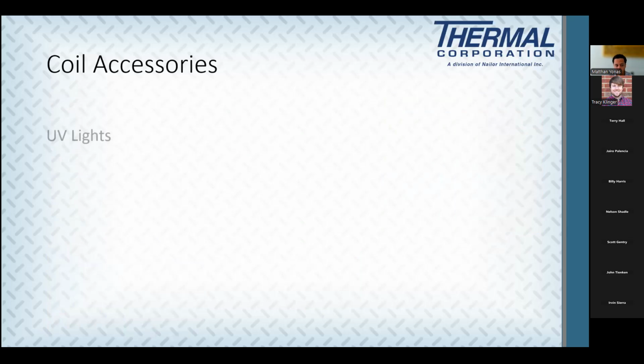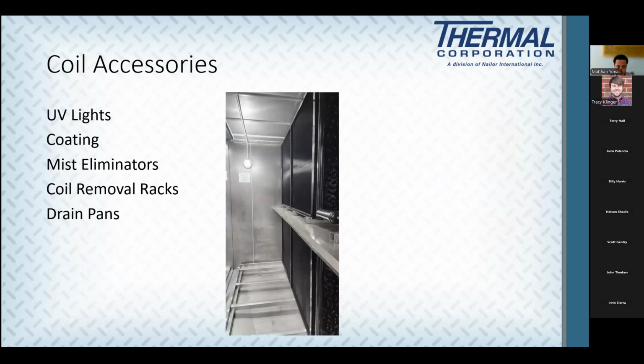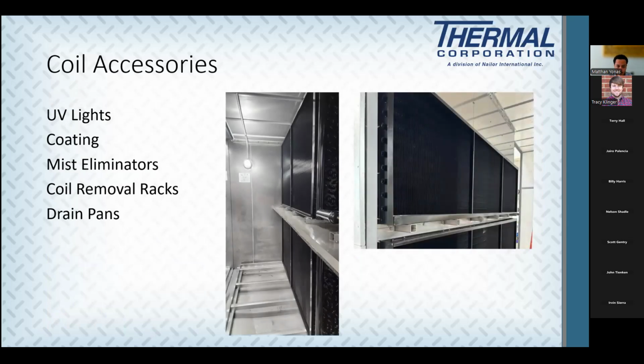And with these coils, there's different accessories to look out for: UV lights, coating, mist eliminators, coil removal racks or individual coil removal racks, and drain pans. These are all pretty key components on units. So I had that image before, that steam coil. That has coating on it, and it's sitting on coil removal racks.